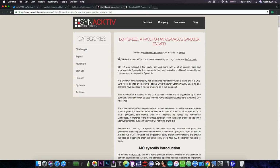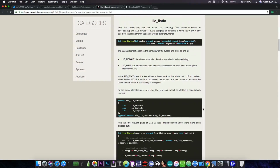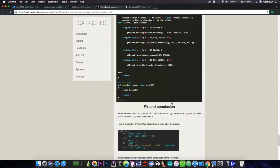And if you take a look here on the TLDR, or too long didn't read, it says, quote, disclosure for an iOS 11.4.1 kernel vulnerability in lio-list.io and PoC or proof of concept to panic. And if you go ahead and read this, it explains quite a lot on how this works and where is the vulnerability and exactly what is being triggered. It's a pretty good write-up in here and definitely worth reading.